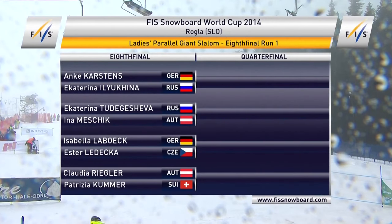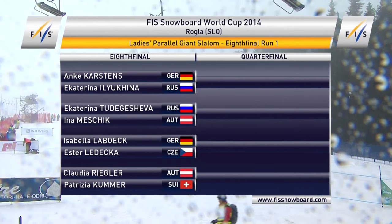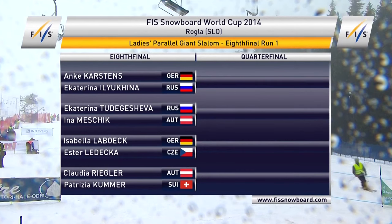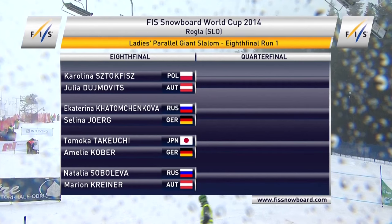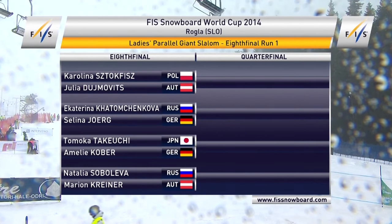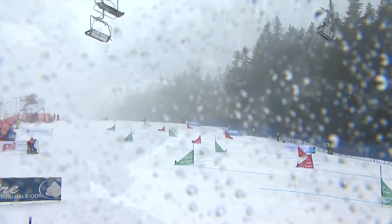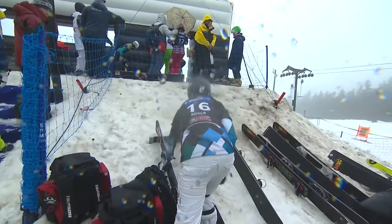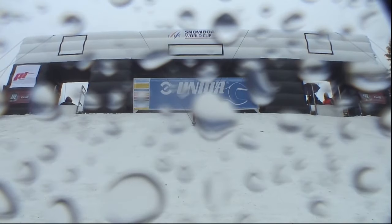We'll get a look at the start list. Anka Carstens will be in the first heat. Ilyukina, her challenger. And then the next 8 athletes that will be vying for places in the quarterfinals. So it'll be the first leg of the women's event up first. Athletes just going through their final warm-up routines, getting ready to start the competition.